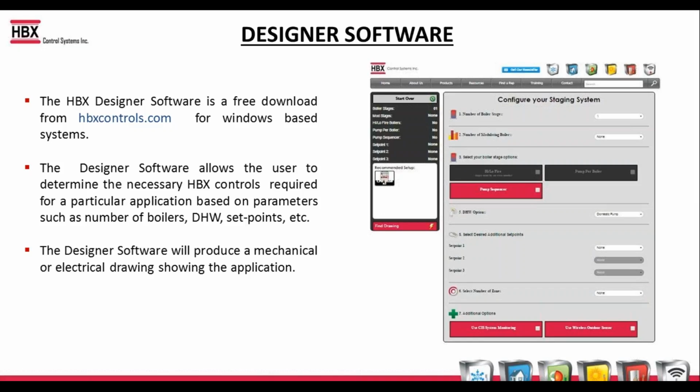So when you're done designing your system, you would just see that file drawing with the lightning bolt. You would just click on that, and that will go into our HBX server and then find that wiring diagram for that specific setup. If the server doesn't have that specific wiring diagram, just because there's so many different combinations and we haven't done them all, there's thousands of different combinations, it actually allows you to send us an email with a brief description of what you're wanting to control, and then we can do that wiring diagram for you, and we usually should get back to you within the day.